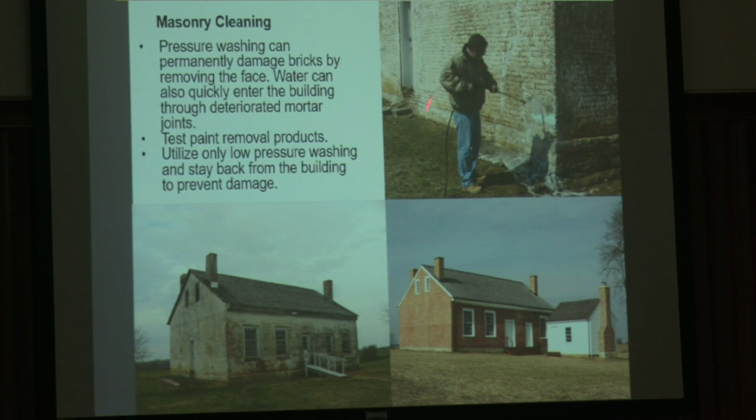And this is Craig Freeze, and at the time they were repping a lot of different products that we were using and testing. So we did a lot of test panels to make certain that when we removed it, we still ended up with a natural brick, that we weren't altering the overall color.